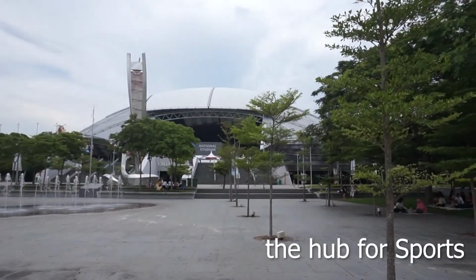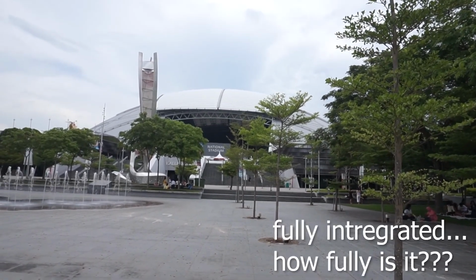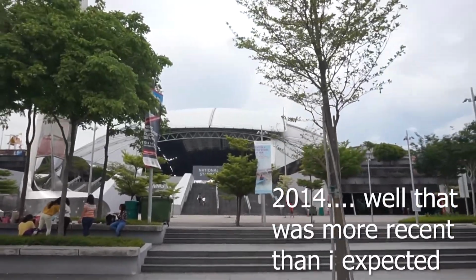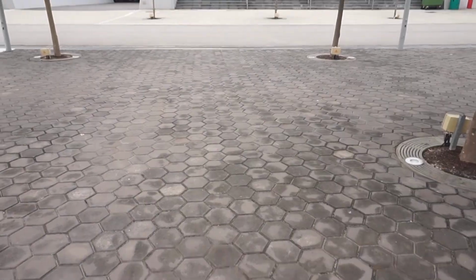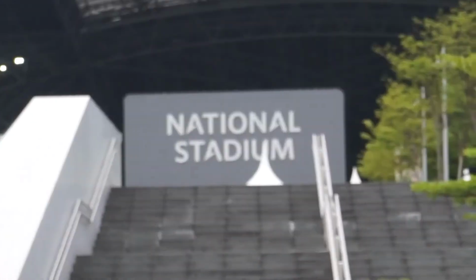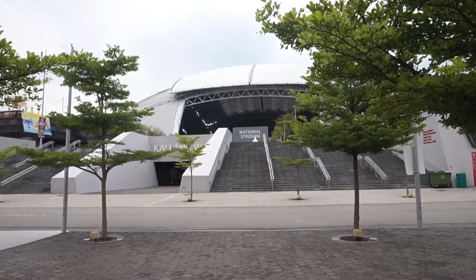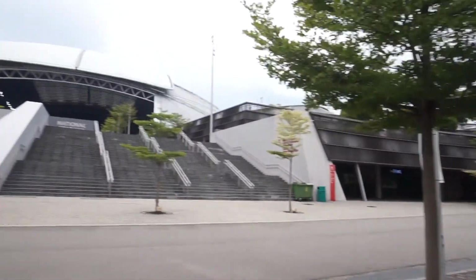This is the Singapore Sports Hub, which is a fully integrated sports, entertainment and lifestyle hub in Kallang, and it was built in 2014. What you have here for the sports portion is a 55,000 seat National Stadium with the largest free-spanning retractable dome roof in the world. Also, an aquatic center, a multi-sports indoor arena, and a water sports facility.